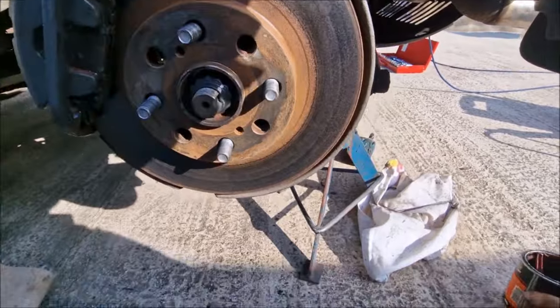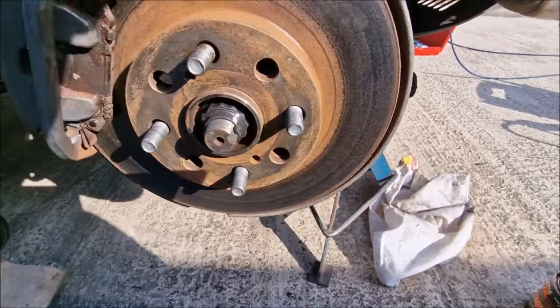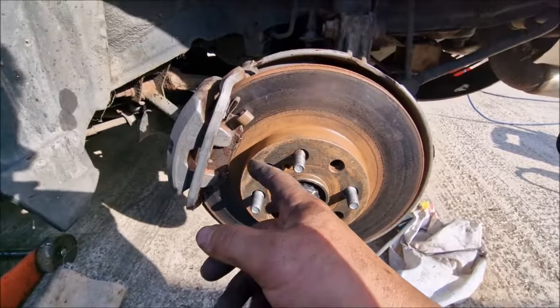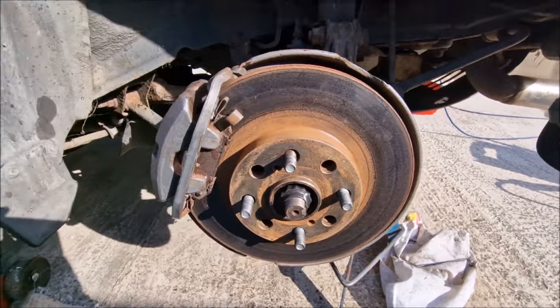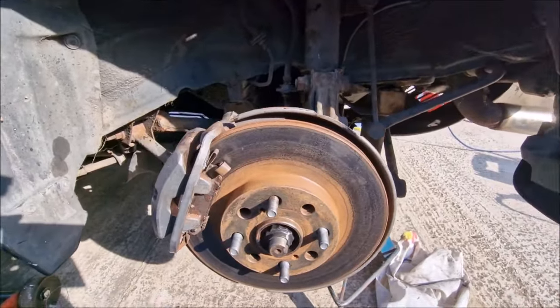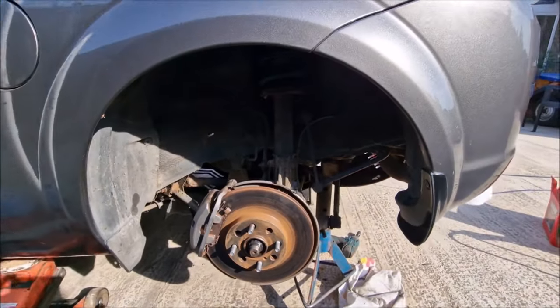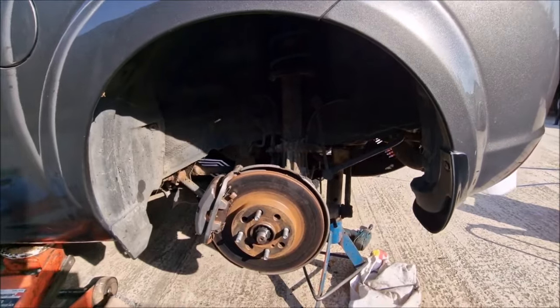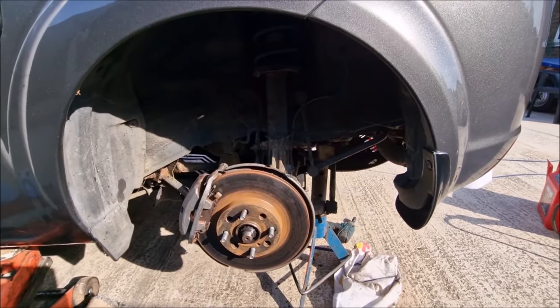Everything's back together, made sure that we have copper slipped everything that needed to be. Don't put it on the brake discs and on the pads, but on all the shims, bolts, nuts, caliper workings, all good. Next thing is to put the wheel back on, drop it on the deck, and torque the wheels.